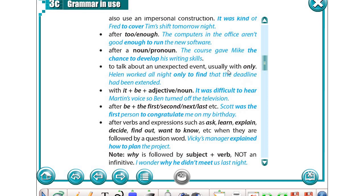Talk about an unexpected event, usually with only. Helen worked all night only to find that the deadline had been extended, only to find. In this case, we are going to use to. With it plus be plus the adjective or noun. It was difficult to hear Martin's voice, so Ben turned off the television. It, as the rule says, was, this is verb to be, adjective or noun. This is difficult, which is an adjective, to hear, the to plus the infinitive.